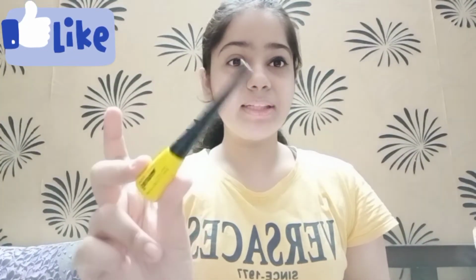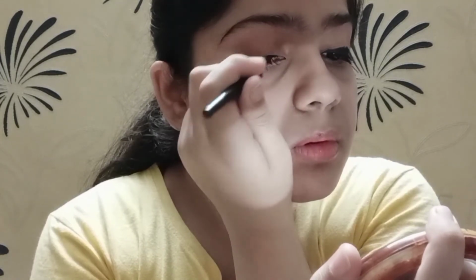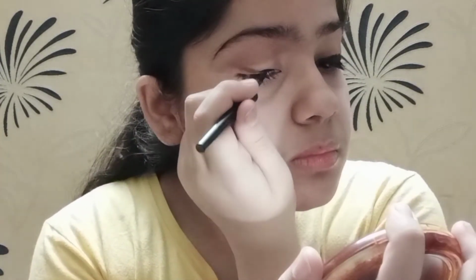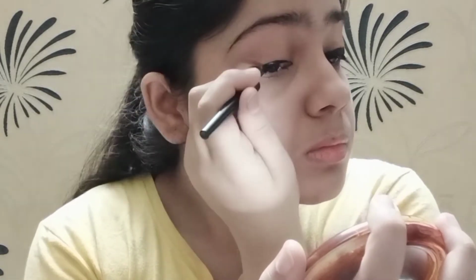I'm using this Maybelline Colossal Liquid Bold Eyeliner. So let's apply it. If we compare liquid eyeliner to the gel eyeliner, liquid liner is best for daily use, but gel eyeliner gives you a vibrant face, so it is best for wedding and party purposes.